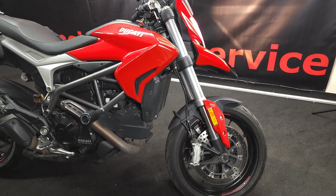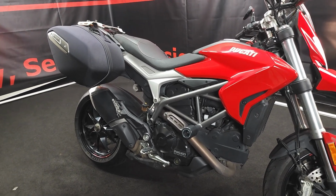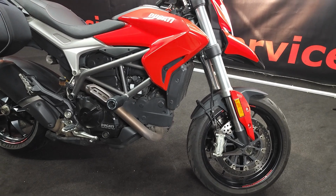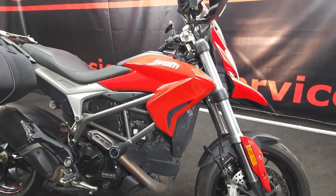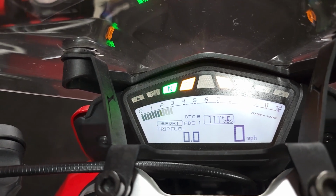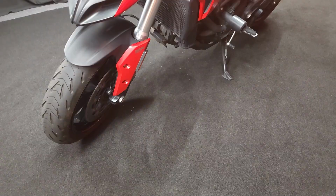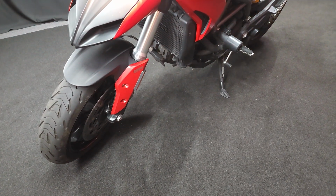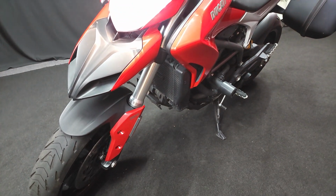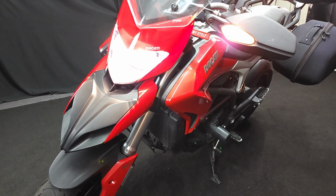The Hyperstrada stands out with its touring-oriented features. It comes equipped with a comfortable touring seat, higher handlebars for a relaxed riding posture, and side panniers that offer ample storage for your gear. The windshield provides excellent wind protection, making long rides less tiring. Ducati's safety pack, which includes ABS and Ducati Traction Control, DTC, ensures a secure ride, giving you confidence in various riding conditions.